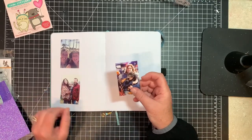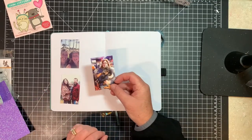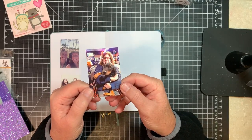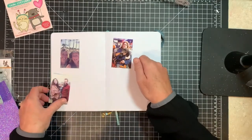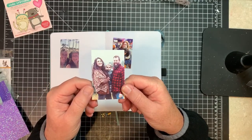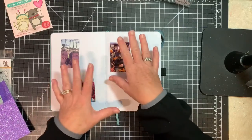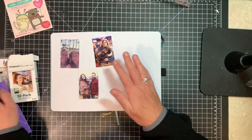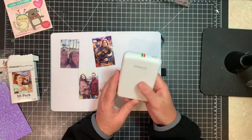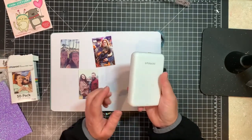This is just a sample of one of the photos that I printed. This is me with my friend's puppy, who I'm totally in love with. And this is my stepson and his wife and our grandbaby. I'm not sure if I'm going to use these photos, but these were printed with this machine. And it connects super easy.